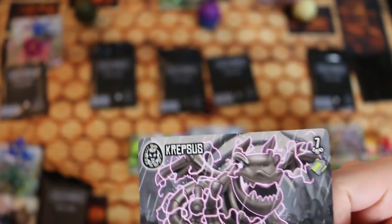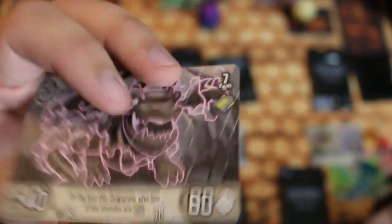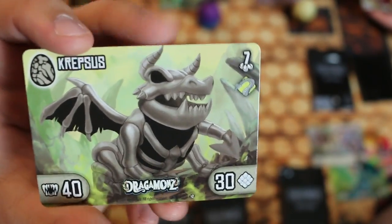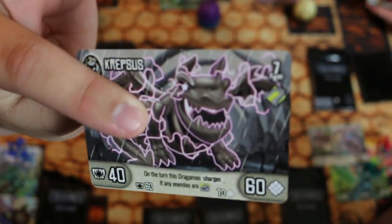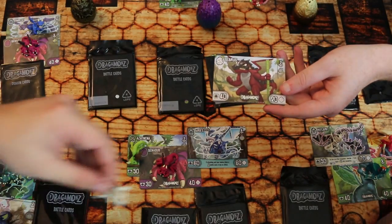Yeah. Alright, so this is Krepsis. And this is normal Krepsis. Should have showed you that first, but there you go. Very, very cool. Weird. I got Cedrus. Oh, he's neat.